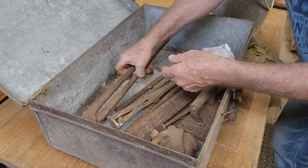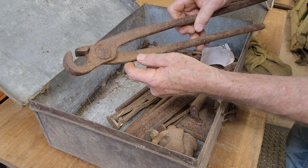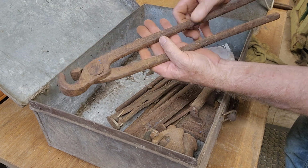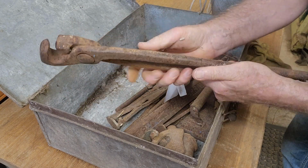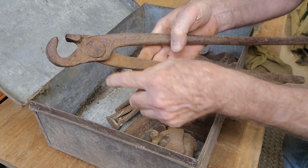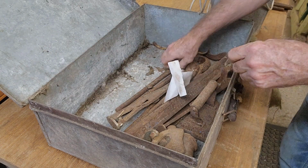Now there's another one in here a bit smaller, and it looks like, oh no, yeah, it looks like the same initials are on there. You can't quite see it as well. Definitely the same thing. It's got the arrow again, and these are a smaller version of the other one, and they're very old. I mean, that's a hand riveted pivot, so they're probably quite an old tool.